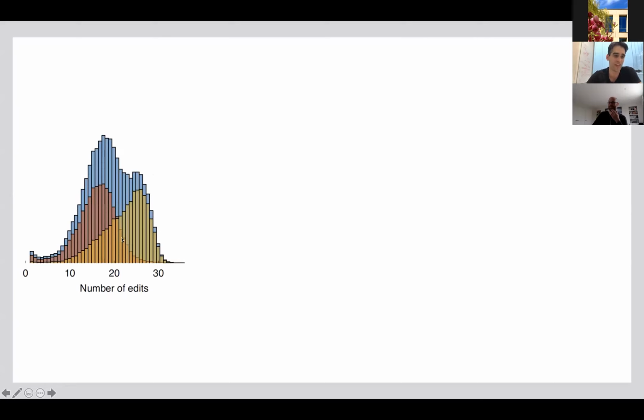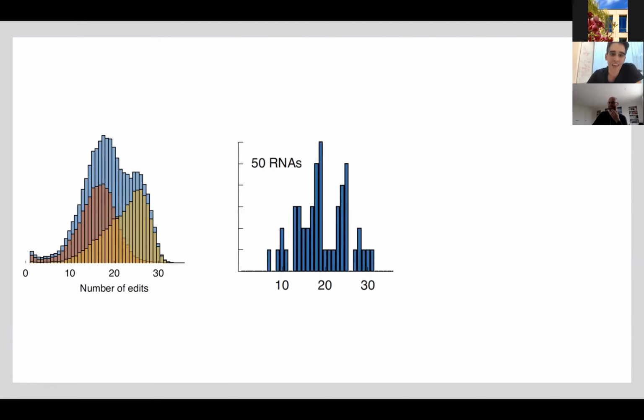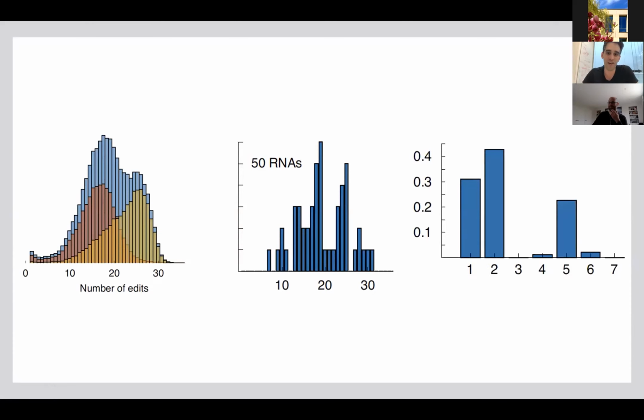So in orange here are the transcripts that were generated by the doxycycline dependent promoter. Yellow is the transcripts generated by the light dependent promoter. And so you get this editing distribution that has these 2 peaks. Can you tell that it has 2 peaks? And the answer is at a bulk level, yes, you can obviously tell. But the more interesting thing is if you downsample to something like 50 RNAs, something that would be reasonable to find in an individual cell, can you tell that it has 2 peaks? And the answer is, surprisingly, you can, with pretty high certainty.